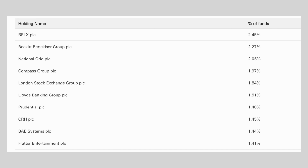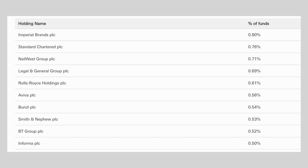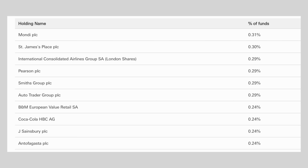So we have an index called the FTSE 100. So that's like our equivalent to the S&P 500, the FTSE 100. Now you'll notice that it's called the 100, not the FTSE 500. And that's because, you probably guessed it already, that is tracking the 100 largest UK companies. Again, it might not be exactly 100, it could be 102, but about 100.